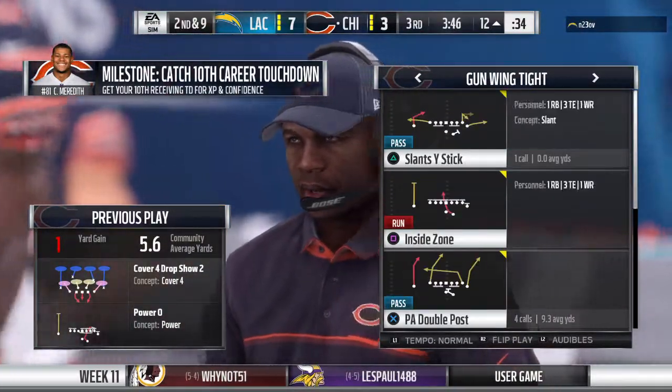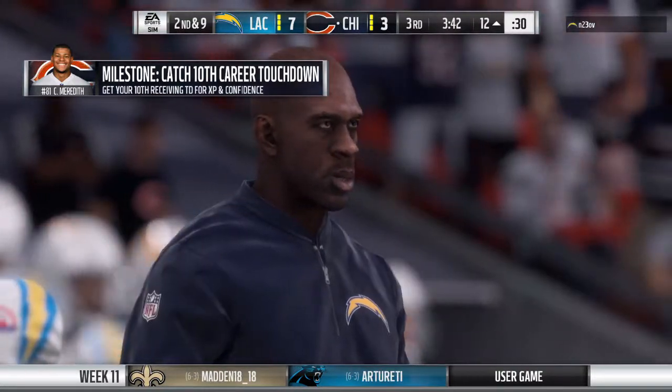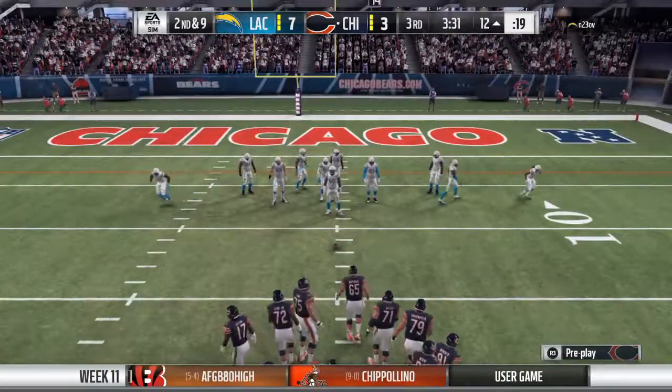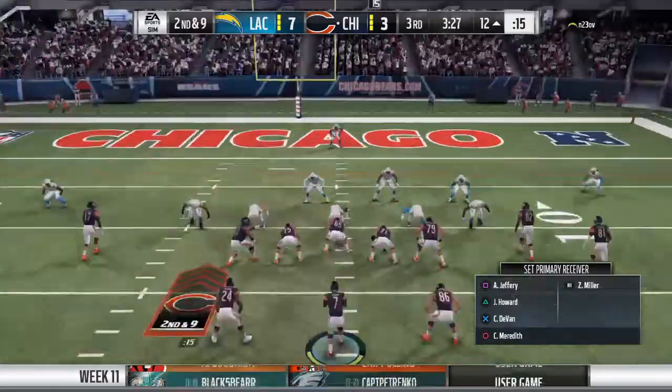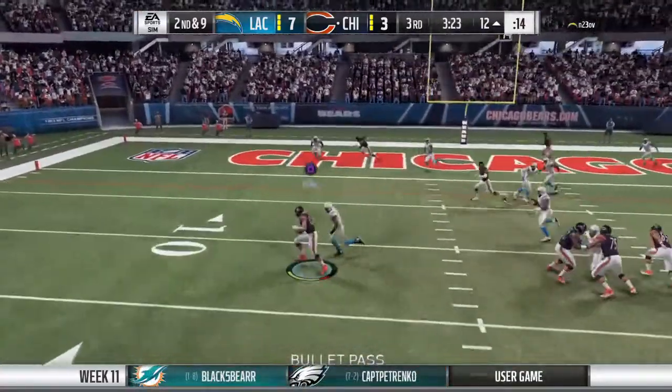You know that old expression, it's not my night? It hasn't been his so far. I don't know if the legs are a little bit heavy. Sometimes having to hang out all day and play doesn't exactly play to your advantage, but it's been a tough go for him. Every time he looks up, somebody's there defensively. That was the same case on that play.